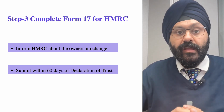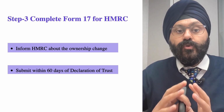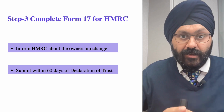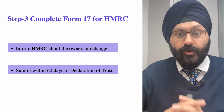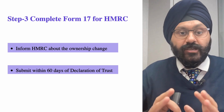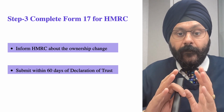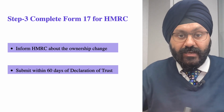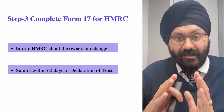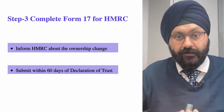Step number 3, Form 17. This is a very crucial form. It notifies HMRC that you wish to have rental income taxed based on the actual ownership percentages. Without this, HMRC will continue taxing you 50-50, even if you have changed ownership. Make sure to submit Form 17 within 60 days of signing the declaration of trust. That 60 days is very important, so make sure you don't miss that timeline.